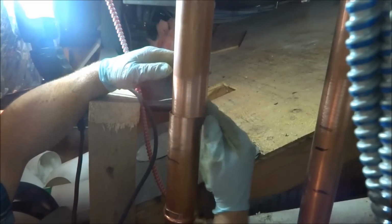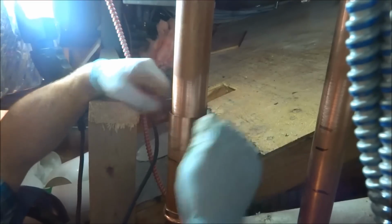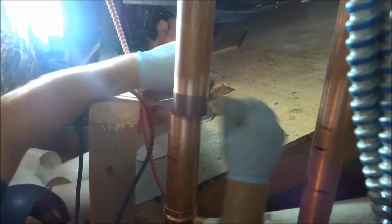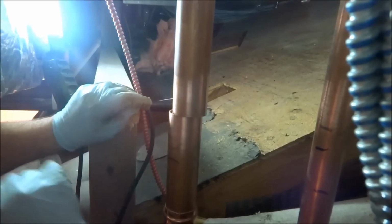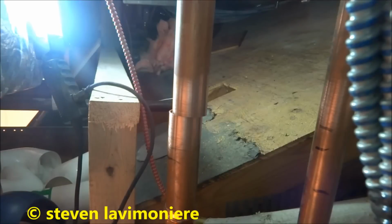Make sure there's no burrs on there. It'll slice you like a pig, mama. It's 2-inch, y'all. See if I get a T in there, and hopefully I can. Hopefully there's no burr on that baby. Feel the burn, mama.